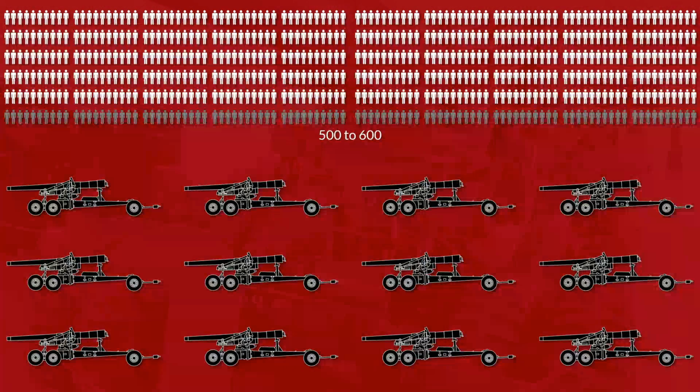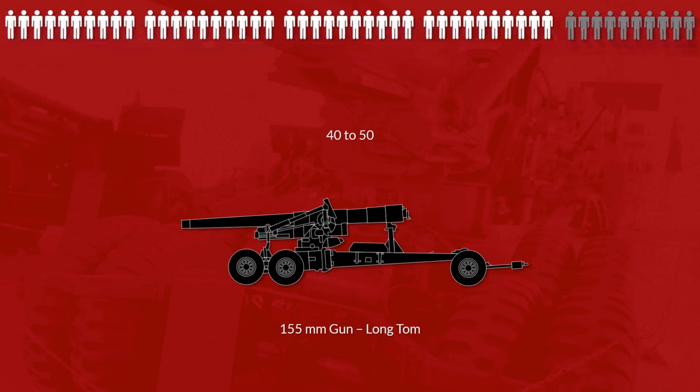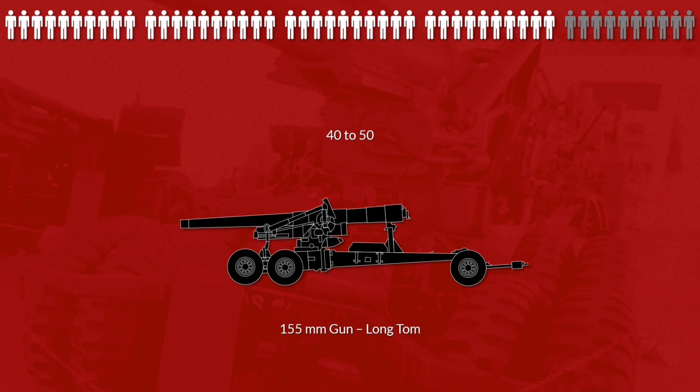A World War II heavy artillery battalion had usually 12 howitzers and around 500 to 600 men. So the question is, why do you need 40 to 50 men per howitzer? Let's take a closer look.